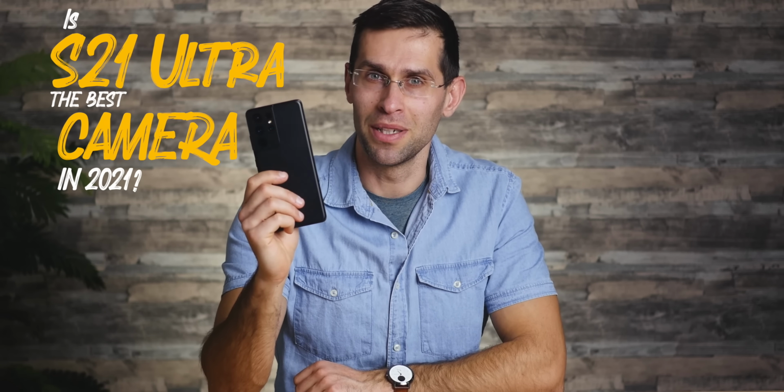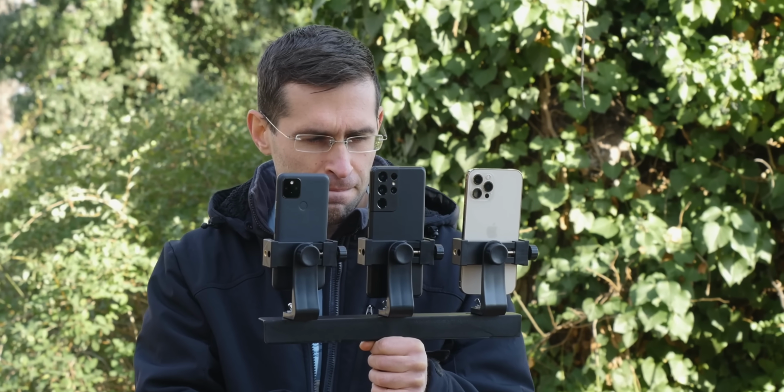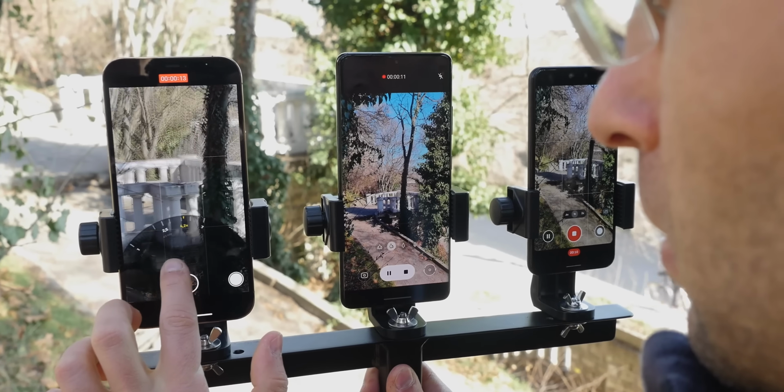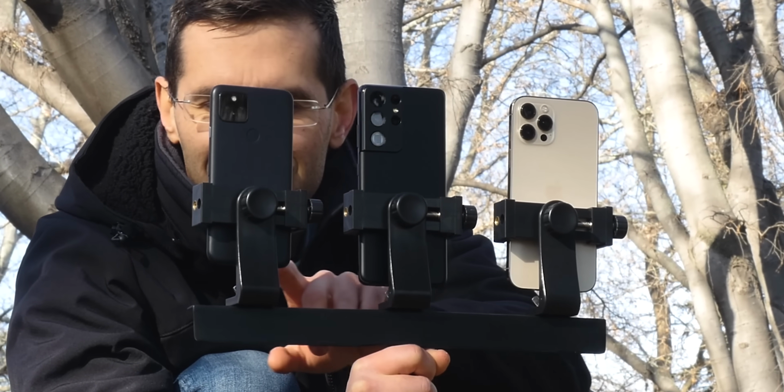This is the brand new Galaxy S21 Ultra, which has the biggest camera system in a mainstream flagship. But is it really the best camera phone money can buy in 2021? Vic here with PhoneArena, and we set out on a quest to find out. With the iPhone 12 Pro Max at hand, which has the biggest sensor ever used on an iPhone, and also the king of low-light photography, the compact and affordable Google Pixel 5. So let's see which is the best camera phone of 2021.